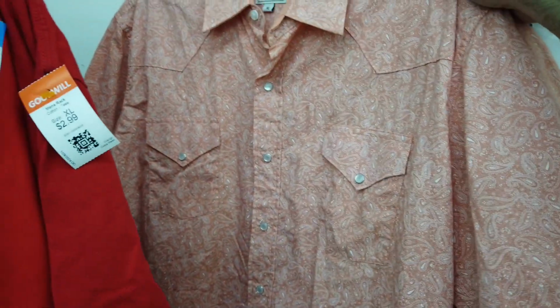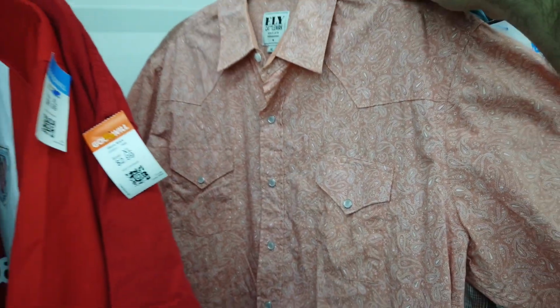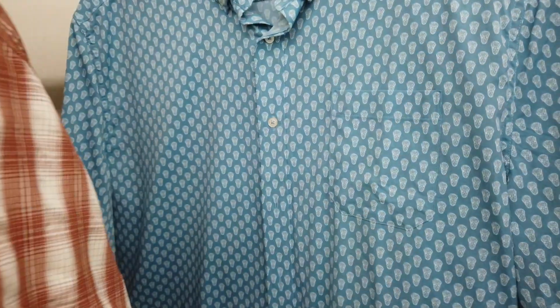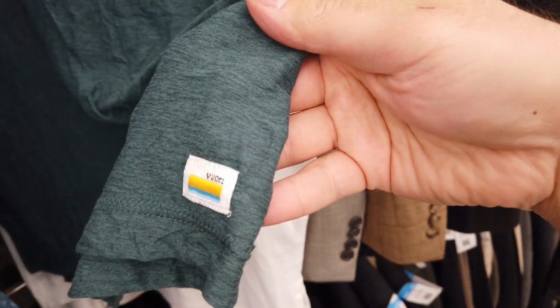Here's an Eli Cattleman Paisley shirt. I don't normally pick up Eli Cattleman, but the Paisley is definitely going to add enough value where it's worth it. Here's a Sims fishing shirt. A Southern Tide Intercoastal. I don't pick up a lot, but this Intercoastal seems to be a great seller. This is a Vuori shirt. I knew it was as soon as I touched it, and it was.